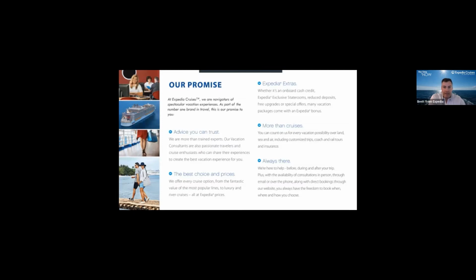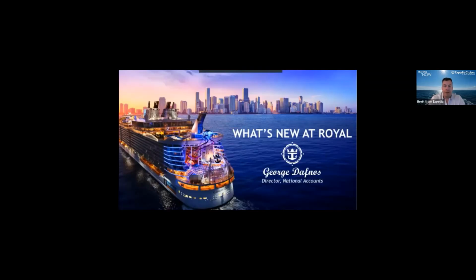Our promise to you is that you have advice you can trust. We're more than trained experts. We are fellow travelers, and we want to make travel available to you. We have the best choice in product and in pricing. And with our Expedia Extras, you know that you can get exclusive staterooms, reduced deposits, onboard credits, and special offers available across Royal Caribbean. And we're more than just cruises. We're your land, sea, and air specialists. So we're a full suite travel agency that can book anything that you need to travel. And we're always here to help you before, during, and after your trip. So with that, and without further ado, I'd like to hand this over to George at Royal Caribbean to walk us through the adventure sale.